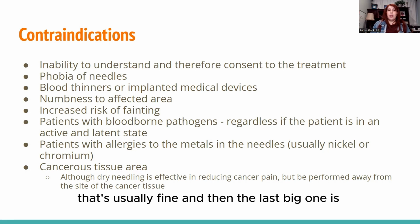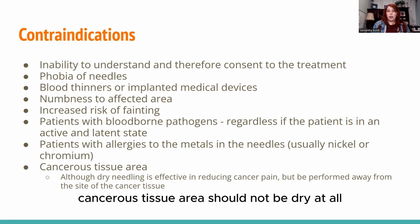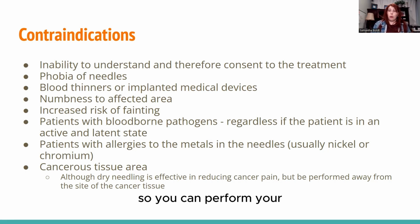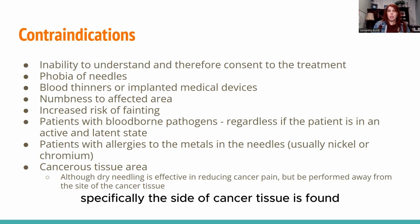And then the last big one is cancerous tissue areas should not be dry needled because the increase of blood flow can cause the cancer to spread. So you can perform dry needling on other areas of the body, but not specifically where the site of cancer tissue is found.